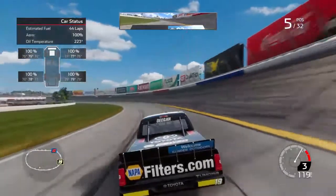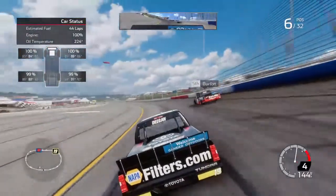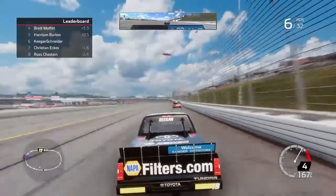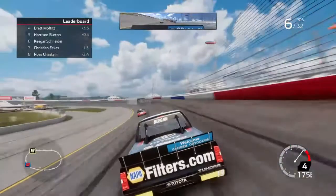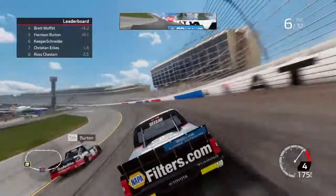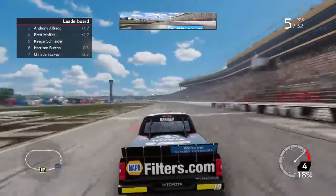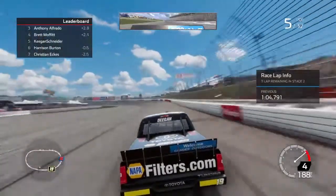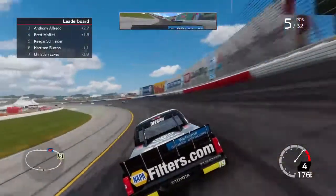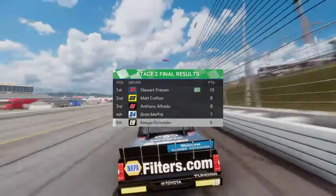Here with 2 laps to go in the stage, Stuart Friesen is currently the leader. And hindsight's always 20/20, but it looks like Friesen is going to win the stage, and we probably should have taken 2 tires only. We're going to finish top 5, but white flag in the air, 1 lap to go in stage number 2. If it was the end of the race, we would have ridden it out, but took the risk. And now caution will fly for the 5th time today. Caution is out. We will finish 5th in stage number 2.